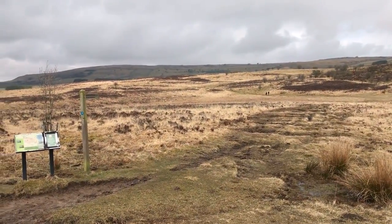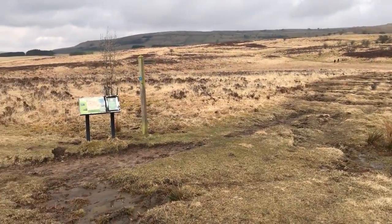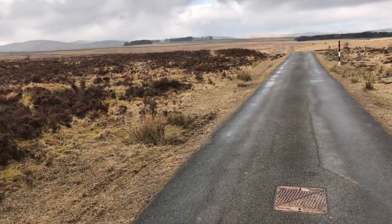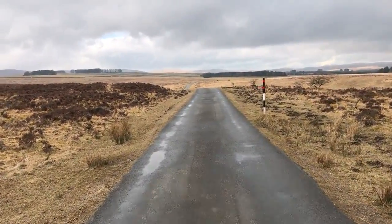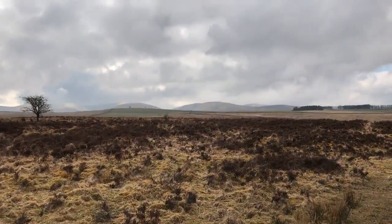So I just made my way across the moor, gone past those two walkers, and just come up to the road now, and Sunbiggin Tarn is just over there behind the hill. So that's it. This is my next mini split, and then we just go down the road for a little bit before taking a left over the fields there.